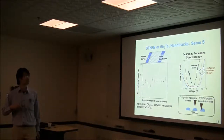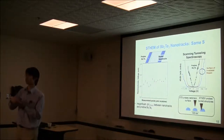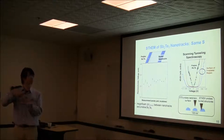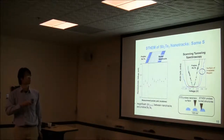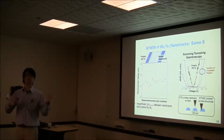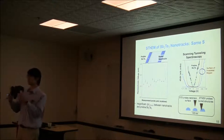But outside it's more metallic. So what we propose is that when we do this scanning thermoelectric microscopy, you kind of poke through into the material, so you probe the material inside, but the scanning thermoelectric microscopy is scanning the surface.